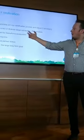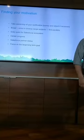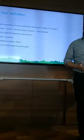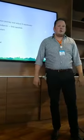Another very important one is certifications are nice entry points into the Salesforce ecosystem. Salesforce is quite unique in this, in my opinion. You have the free developer orgs, you have Trailhead with loads of different modules and projects. The certifications themselves aren't that expensive. You can do most exams for $200.